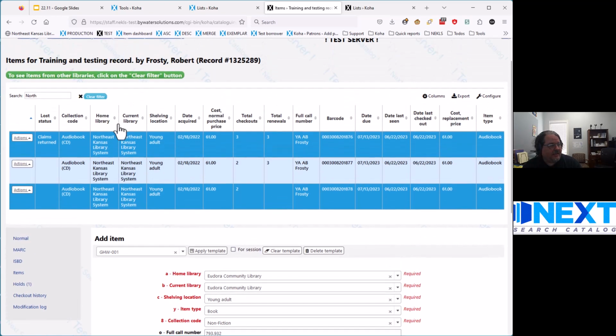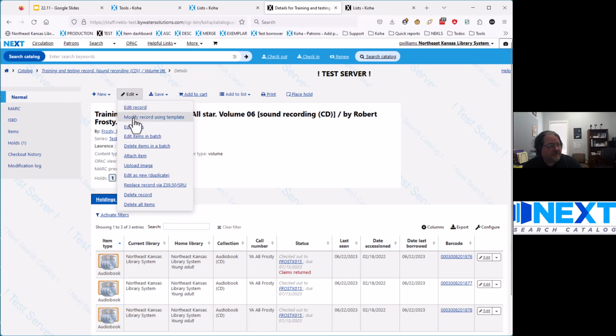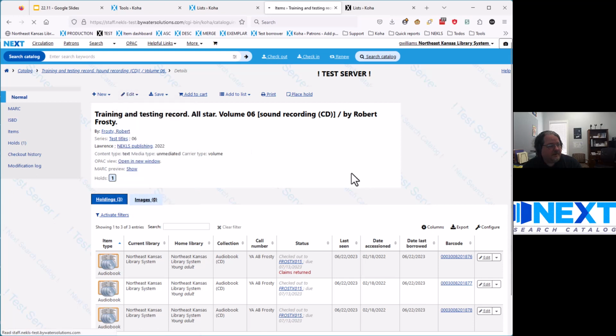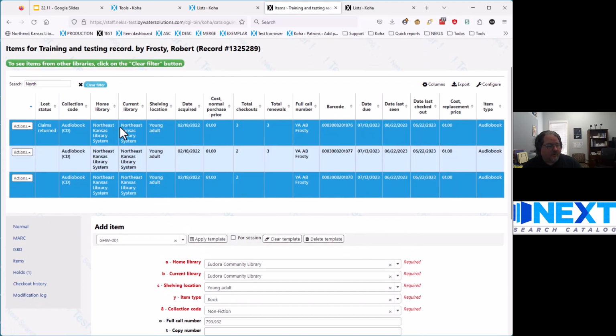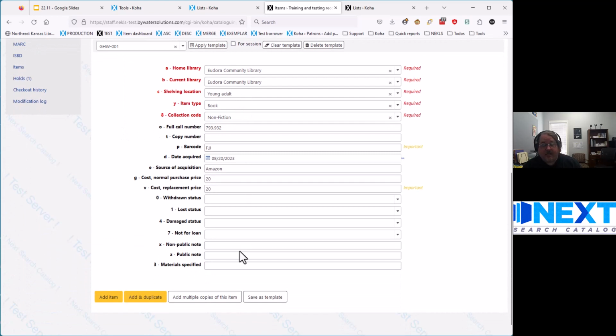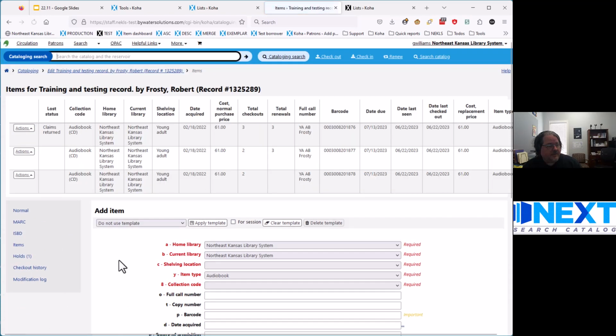So let me show that again. Let me go back to the normal page. I'm going to click on Edit Items. Right now it says do not use template, but if there is a saved template, I can click on the template and then click Apply Template, and all of the things that I have done before when I created the template will be automatically added to that record. Let me clear the screen.